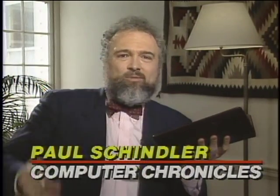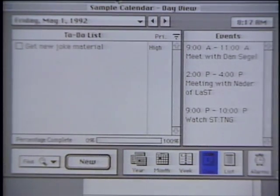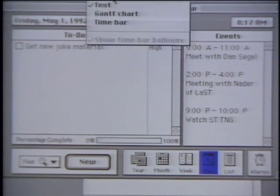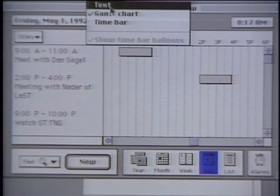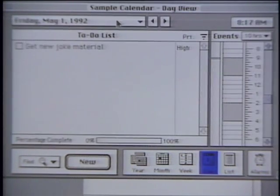You know, I can never get my paper schedule just the way I want it, and as for my 3-digit to-do list, forget it. But with Datebook, you have a fighting chance to get organized. Now, each day you can look at either your to-do list, the items carry forward if not completed, or your events for the day. View the day's events as text, a Gantt chart, or a time bar.